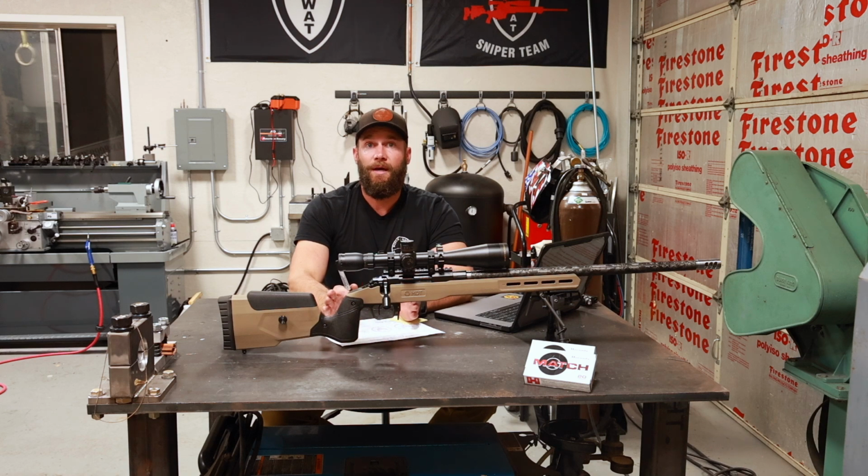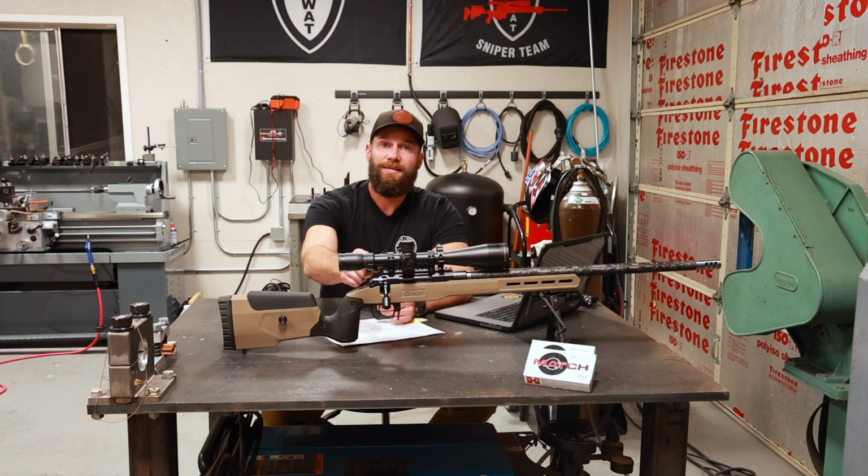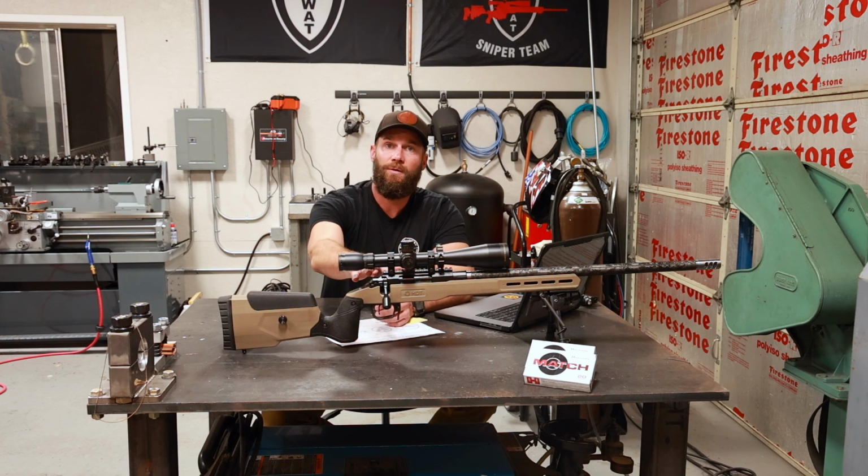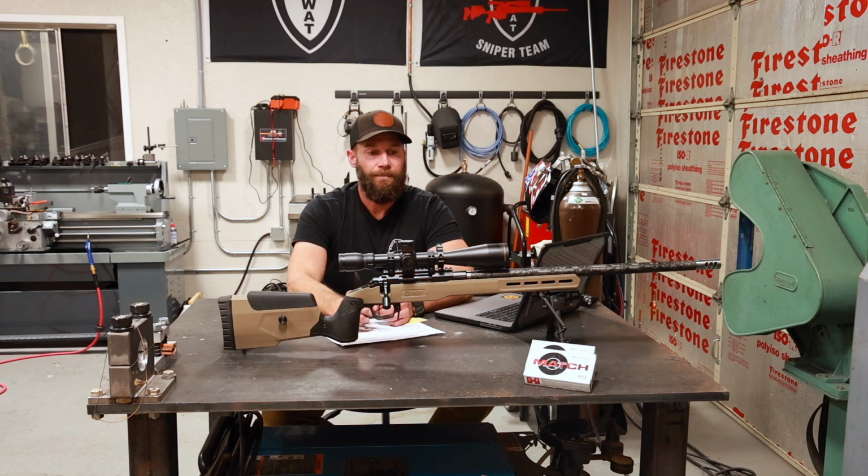And by the way, Aero Precision just released this same action today with a Magnum bolt face. So it's a short action Magnum bolt face. So now your 6.5 SAUMs, 7 SAUMs, all the 300 Winchester short mag, all those short action mag bolt face cartridges, now we can build with this receiver right here.